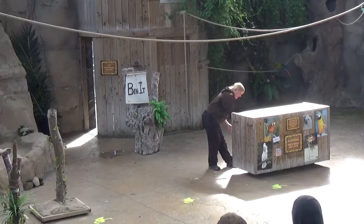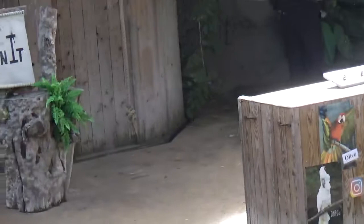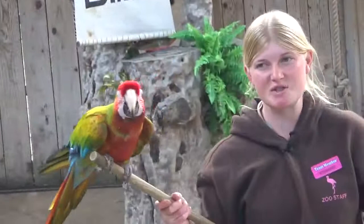Now I'm going to bring Olive out here so you can get a bit of a closer look at her. Obviously I'm restricted as to how far and how close I can get to you guys. Now she is one of the few hybrids we have here at the show, but she's the only hybrid that looks like this. She is quite the stunner here at the show. Now, macaws, like I said, very intelligent. They've got a very large beak. Macaws, remember that large beak that they have.